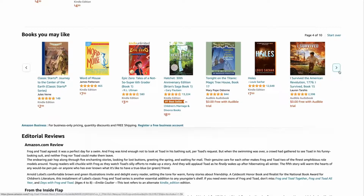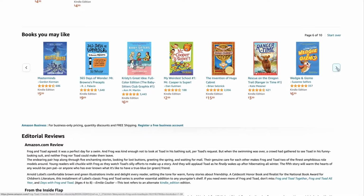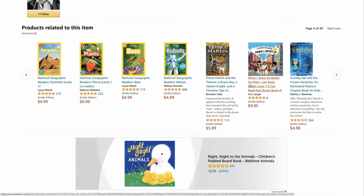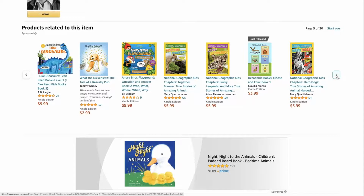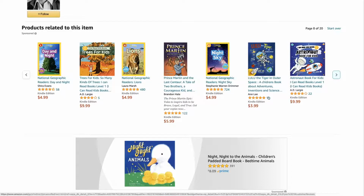My kids love these I Survived books. They really like those. And so this is a great place for ideas. The Who Was books are fun. So this gives you some good ideas. And then you keep going down, go to products related to this item, you'll see some other books. So see here a bunch of, not science fiction, but sciencey type books or history books. My kids love these National Geographic ones. This is one on robots I'm going to have to get because my kids love that. And so you see here some other ideas. So this is a good place to go to get ideas for other books for your book list.